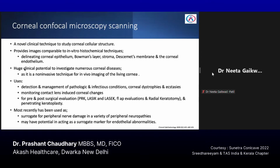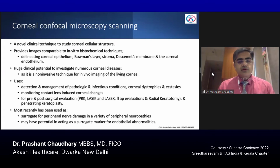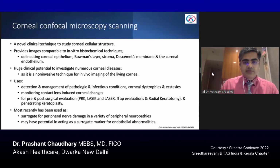There is also the confocal microscopy scanning. Now with confocal microscopy, we are able to see a very, very detailed image of the cornea. We can see amoeba cells in the cornea. We can see different deposits of different structures. So we can see an in vivo histochemical study, like it's almost like you're doing a pathological specimen mapping. So it is a non-invasive technique where we can do in vivo imaging. It is again not very common in widespread use, but very useful for certain conditions like Acanthamoeba Keratitis.